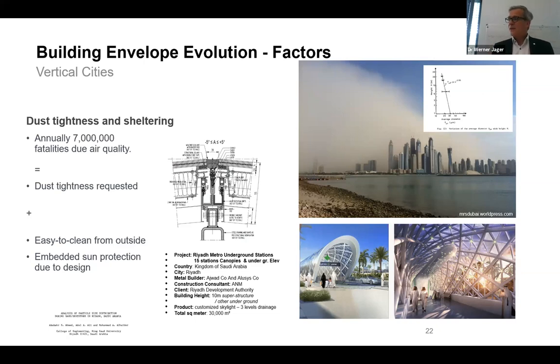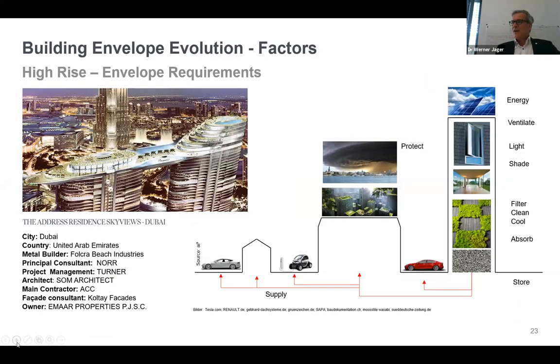Of course, when this kind of loads appear, you must have a pretty, pretty tight solution just to avoid that this micro dust is coming inside, and by this maybe causing asthma of the users of the building, of the owner of the building, of the residents. So it is something we really have to think in the future, and there's no standard, at least I know, no standard, which is requesting us to test the tightness against dust from the outside to the inside. And this is something we should work also all together in the future on project base.